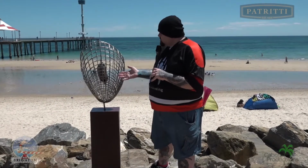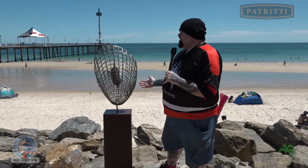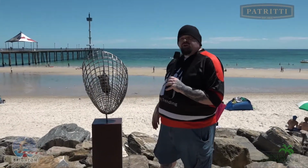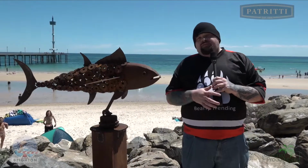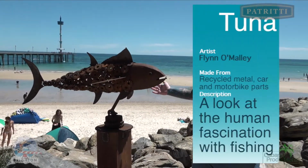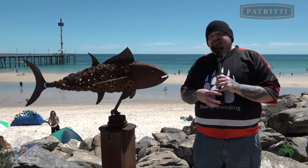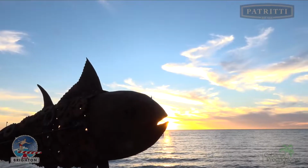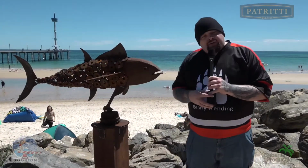Stainless steel with a wooden centre. This piece is simply entitled Shell. You may recognise this piece. It was the winner of the young artist, Flynn O'Malley. We had the pleasure of interviewing him earlier in the week. This is a sensational piece, which for him has now been sold.